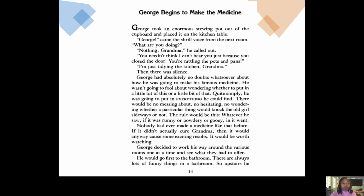George took an enormous stewing pot out of the cupboard and placed it on the kitchen table. George, came the shrill voice from the next room. What are you doing? Nothing, Grandma, he called out. You needn't think I can't hear you just because you closed the door. You're rattling, we've had the keyword rattling, the pots and pans. I'm just tidying the kitchen, Grandma. Then there was silence. And we're going to read this next big paragraph all together.